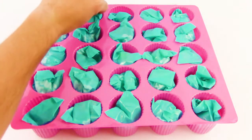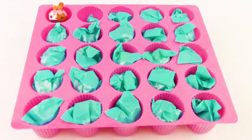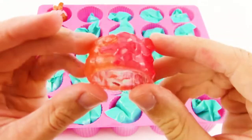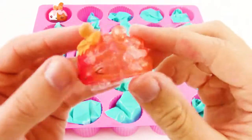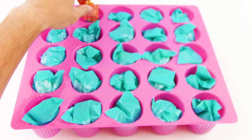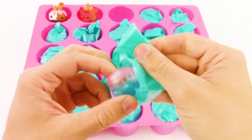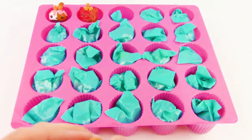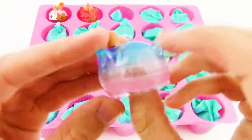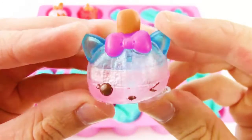Alright, who do we have next? Let's see. Oh, no way. We got Mango Sparkle. Looks like rock candy, which is really cool, and smells like mangoes. Love it. Next up, who did we get? Oh wow, Bubbly Pop. It's kind of see-through. It's really awesome and smells like bubblegum.